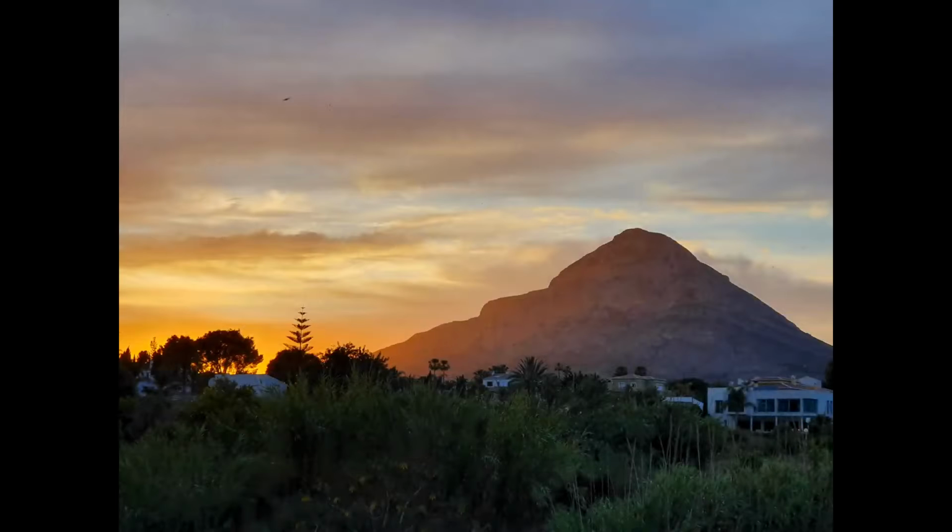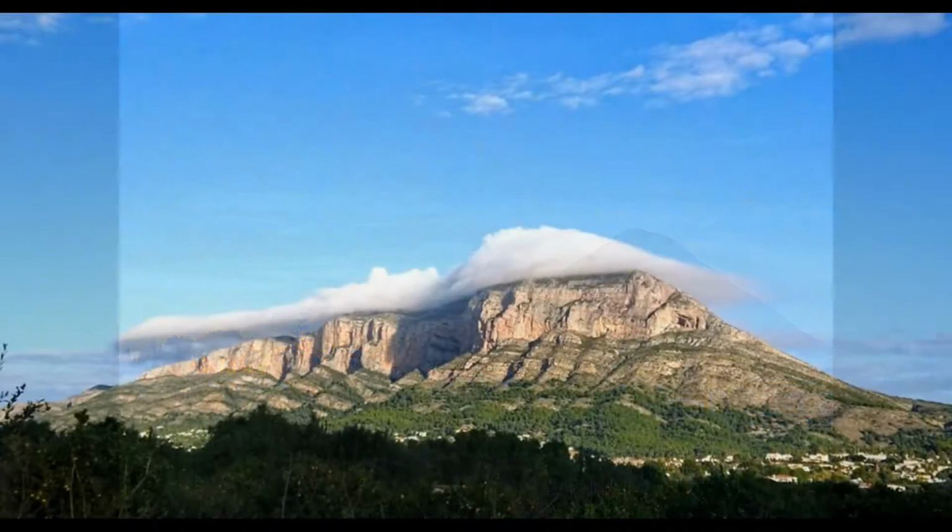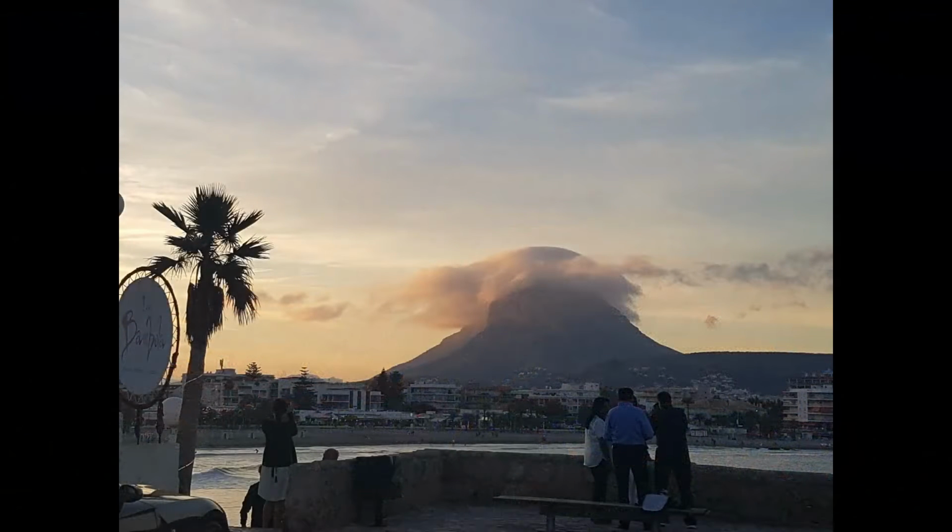Greetings, and welcome to Unveiling a Titan Part 5, where we'll be taking a look at some truly remarkable and exciting new discoveries about the mountain Mont Go.